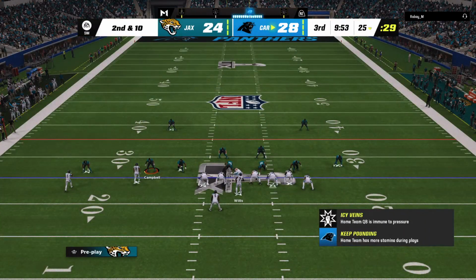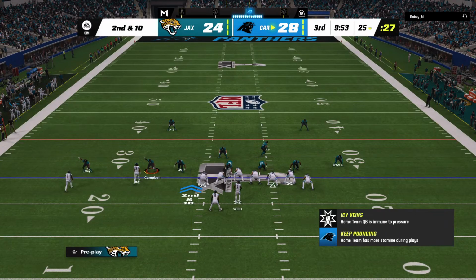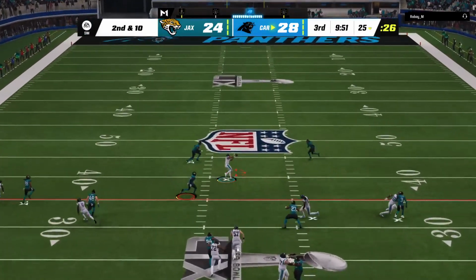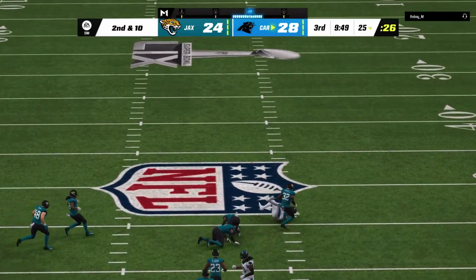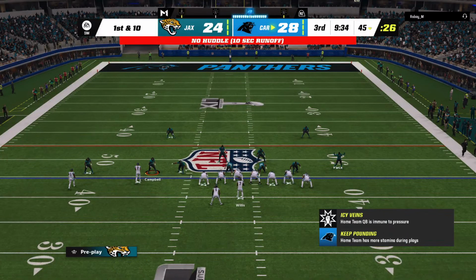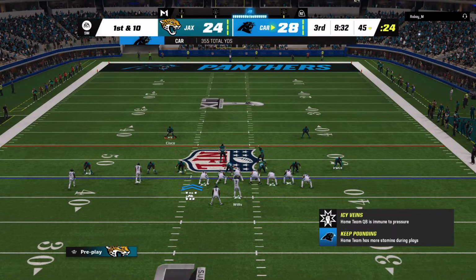Following the incomplete pass, here they go again. 2nd and 10 from the 25. Throwing again on 2nd and 10, it's Willis. Over the middle, complete. That's more. And they'll get it all the way up about 5 yards shy of midfield.